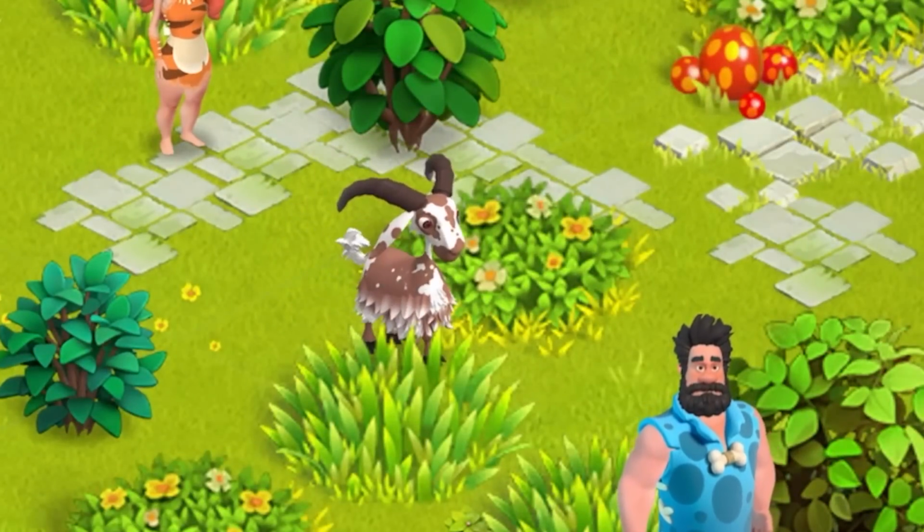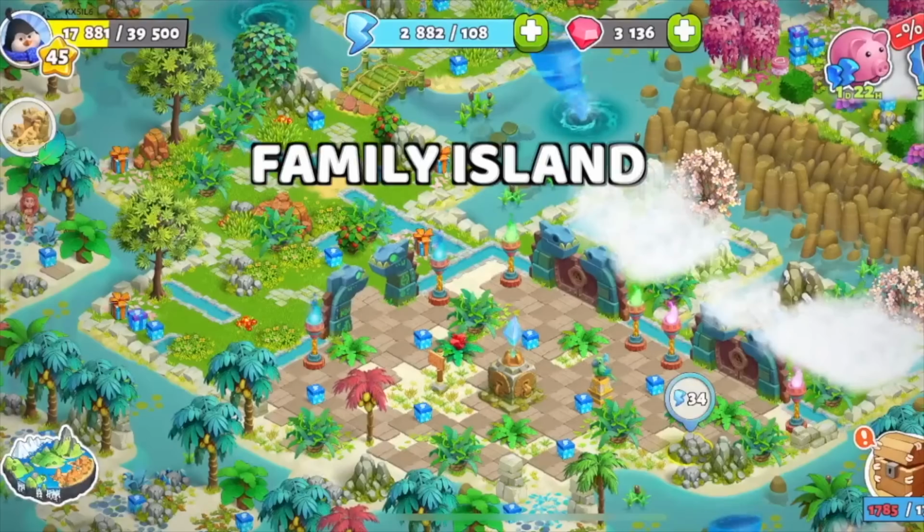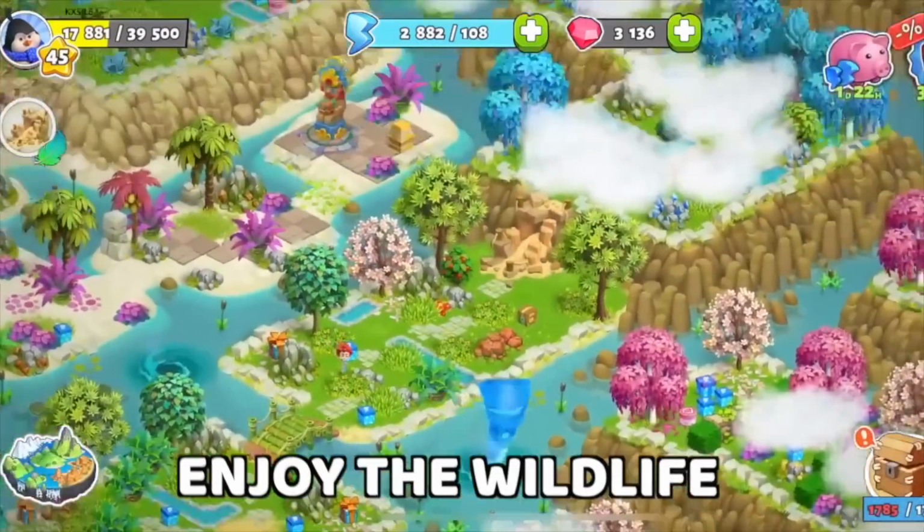Something really cool about Family Island is every single week there's new events. You don't need to be a gamer to enjoy Family Island. And it's free. Wait a sec, I got a pet goat? Boots, is that you? Family Island allows you to enjoy the wildlife without leaving your home.